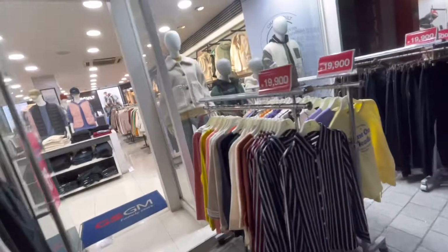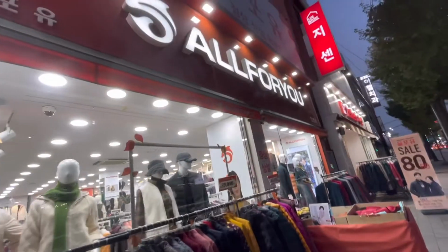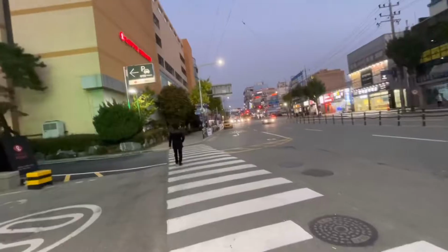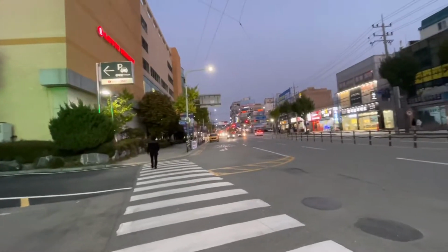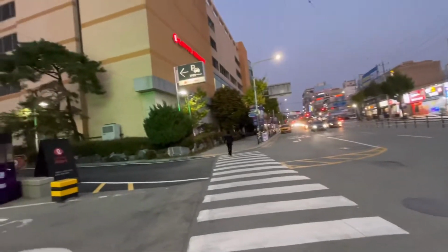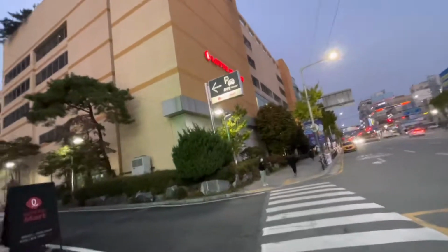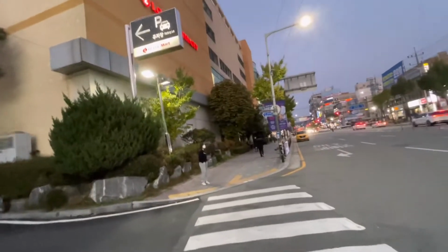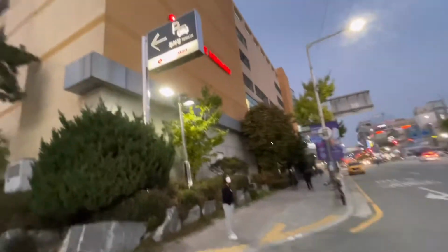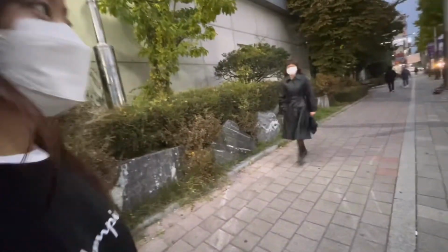And now we're heading to Lotte Mart, which is walking distance lang po dito sa LGU Plus. And this is the outside world of Korea! So, makikita po natin dito yung mga taong naglalakaran po pauwi na sa kanilang mga bahay. And ngayon, papunta na po tayo sa Lotte Mart talaga. Naglalakad na po kami papunta doon.